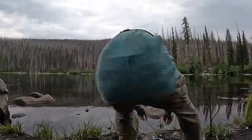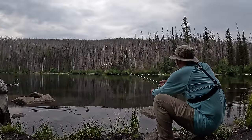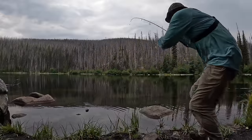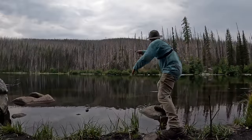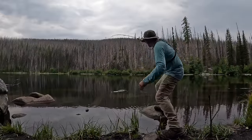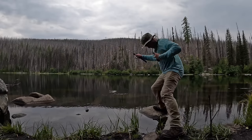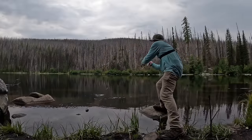Oh, bobber's down, bobber's down! Wait for him to go down all the way. There we go, fish on, baby! Fish on! Oh, good one. This is a good fighter. Good fighter, guys. I just grabbed the chesty rig for the other rod.